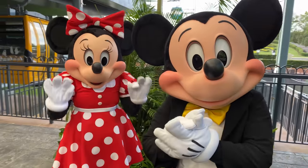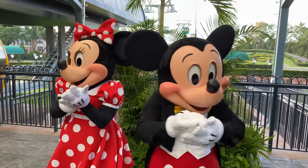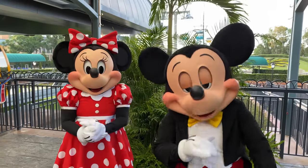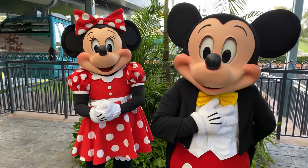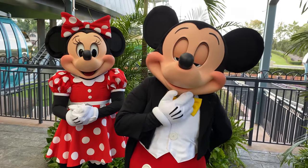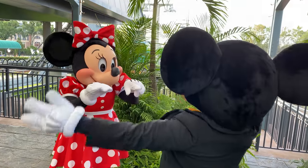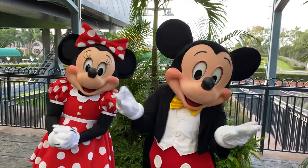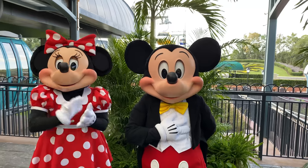So we just got off the amazing Skyliner. What do you guys think? Do you love it? Is it awesome? So thumbs up. So much fun. Excellent. Good. So what is your favorite line? You like going to Epcot? Do you like going to Hollywood Studios? All of it. Okay. It's too good to pick a favorite, right? Like everything is fantastic. So we agree.